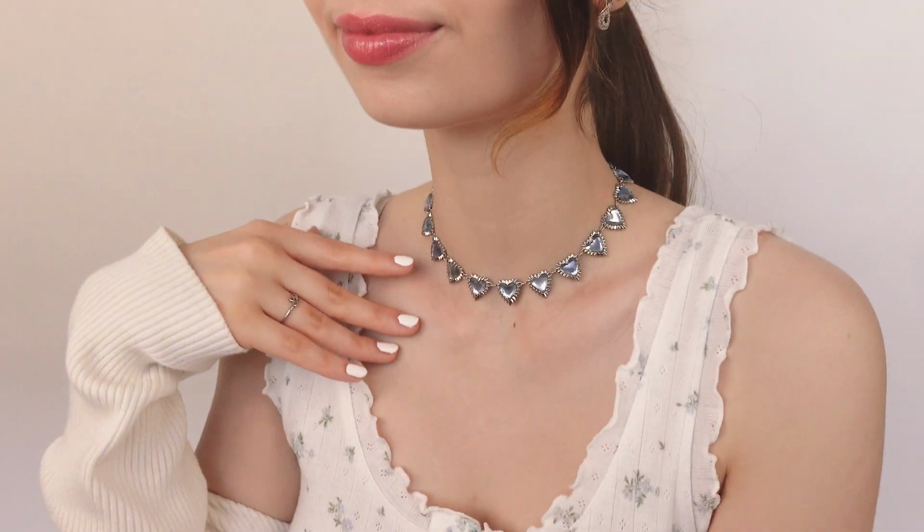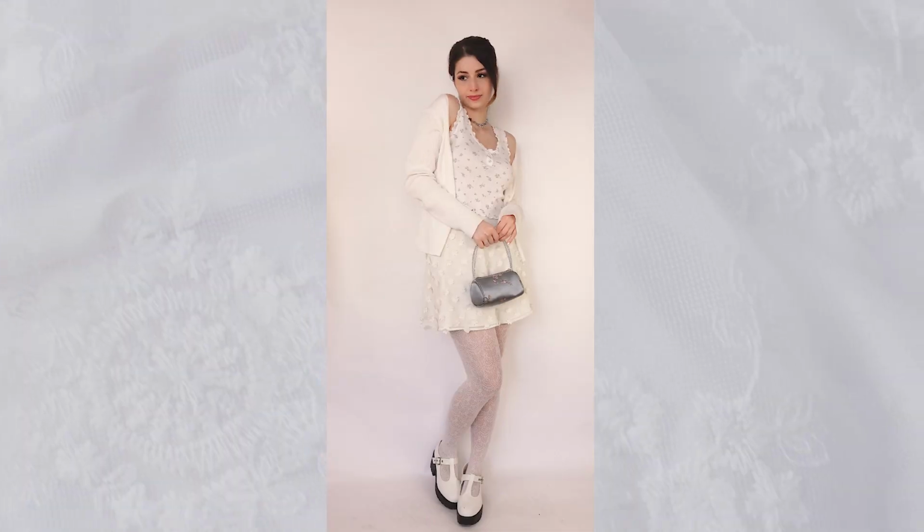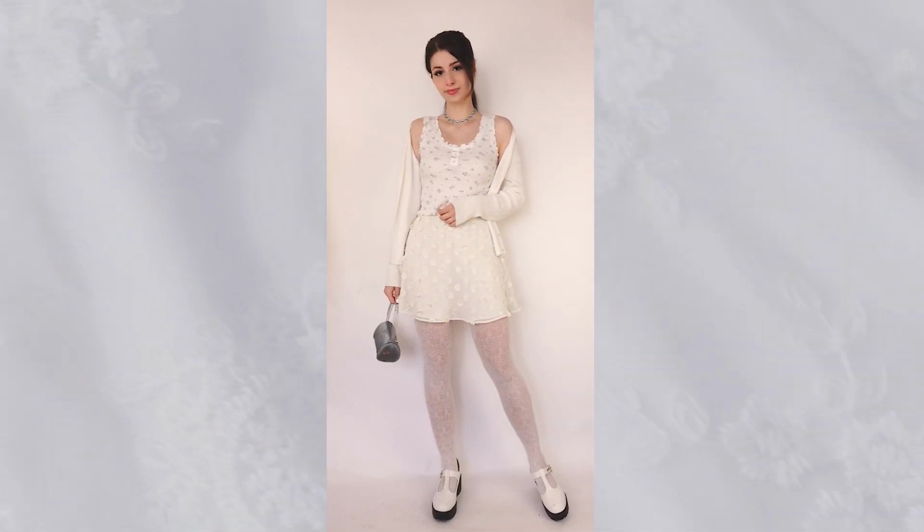Heart imagery is most often seen in jewelry, but you can also bring it into your outfit with other pieces as long as the overall look sticks to that pastel color palette.